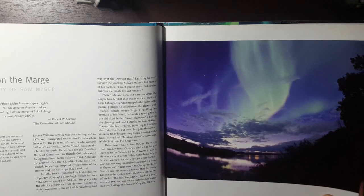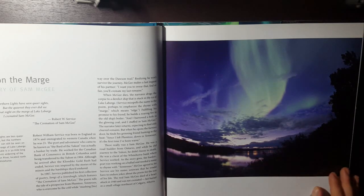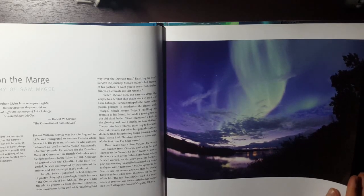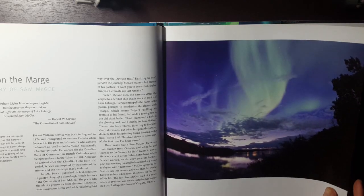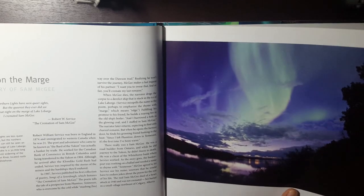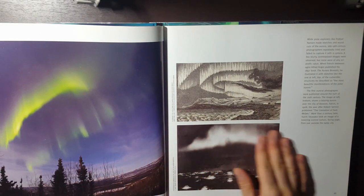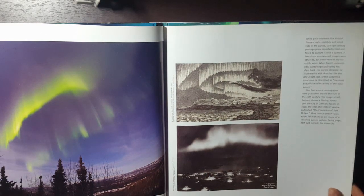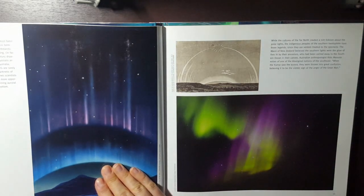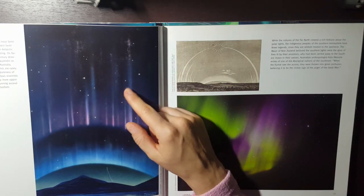And this is Lake Laberge. The lake is a 30-mile-long widening of the Yukon River located north of Whitehorse. And that's this beautiful picture. That's very nice. Oh wow, look at that. I don't even know what these are.